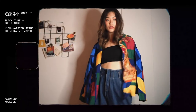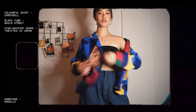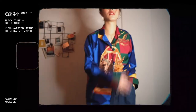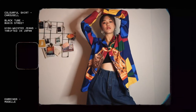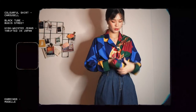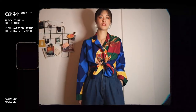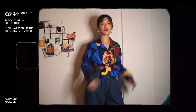So I paired this with my thrifted jeans from Japan and a black tube top. There's so many ways you can wear this top. You can wear it unbuttoned, you can wear it tucked in halfway, you can wear it buttoned at the top and then left out for the rest, like a V-shape. You can also button it up a little bit and then tie it at the front, which I really love. I've been loving this tying knots at the front of your shirt kind of vibe. Yeah, it's up to you. I love it in all those different styles. I think this top just rocks. Somebody didn't want it, so I had to take it.